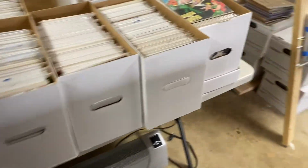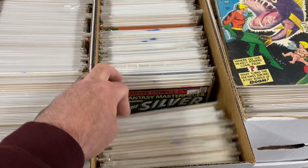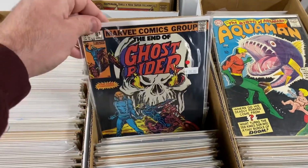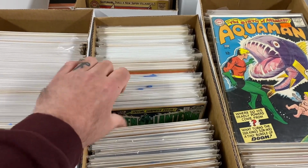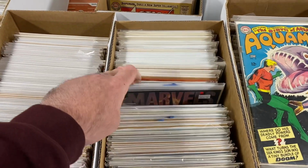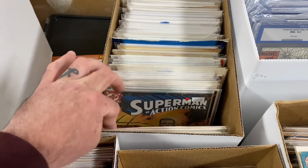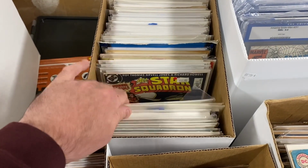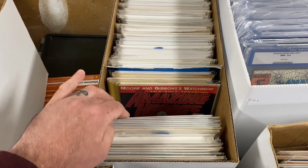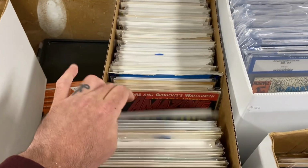All of the boxes in the back of the garage here are some of the better books. Some cool keys, some early silver and bronze stuff, a lot of great books, and the prices were very fair. Here's Green Lantern 88 with that classic Neal Adams cover. Really cool. I saw this cover and I just had to double check. It was, of course, a reprint.